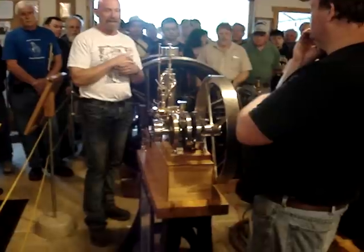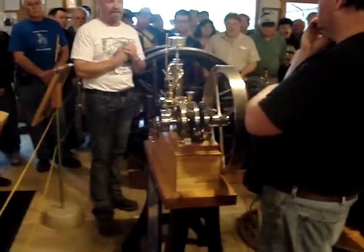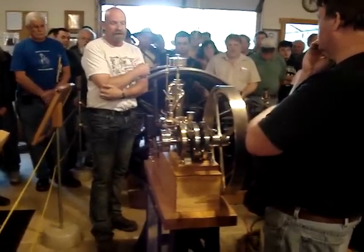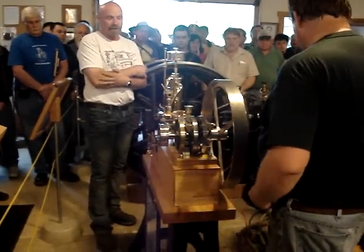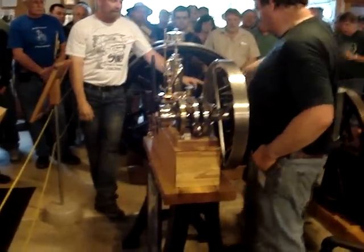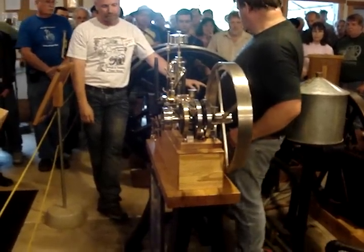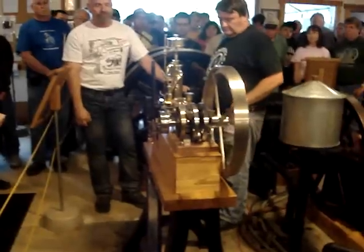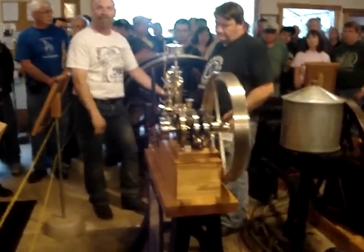But the task at hand was to make a design that was as close to the original and make it functional, and actually be able to build it and make it operate. And I've got Woody to thank for generous time spent on the drawings to actually make the parts for this project. I'm sure someone here's got questions before I start this thing up.